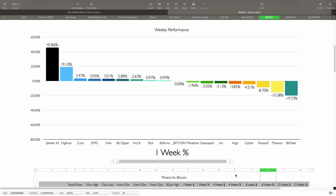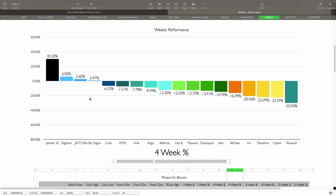That's on the 1 week. Let's take a look at the 4 weeks here, see how those have stacked up as well. So we're descending. Okay, so different story here. Bitcoin's up actually 2.6% from 4 weeks ago. The only ones that have done better are DigiHost and Sphere. Everybody else here you can see has done worse on it.